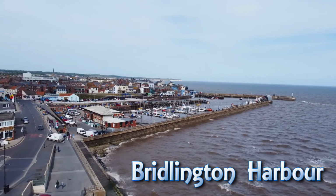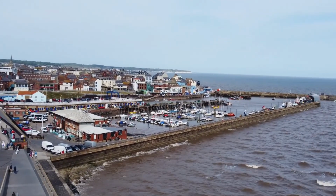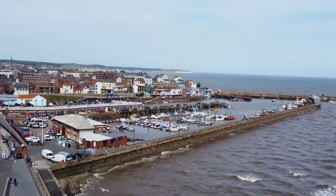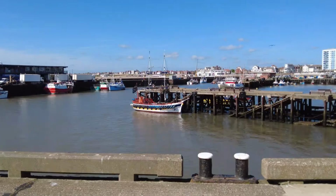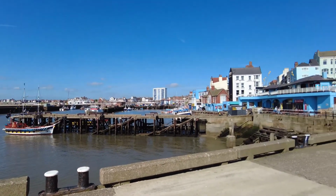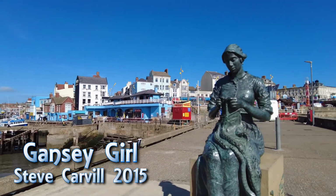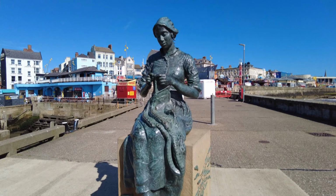The harbour plays an important role in Bridlington's economy. As well as a popular tourist attraction and home to around 100 mostly small businesses, it has a thriving shellfish industry. The Gansey Girl depicts a young woman knitting a gansey, the traditional jumper worn by fishermen. Fishing families have contributed to the sculpture by placing moulded fish which bear the family names onto the sculpture's plinth.